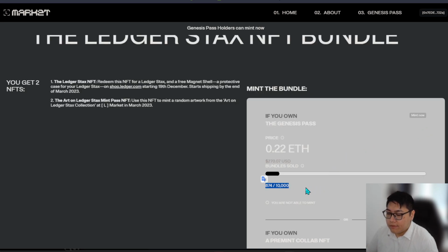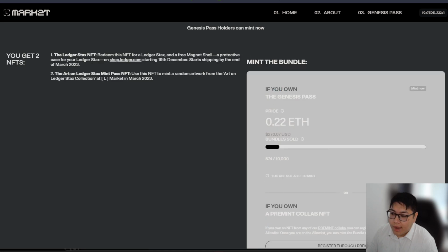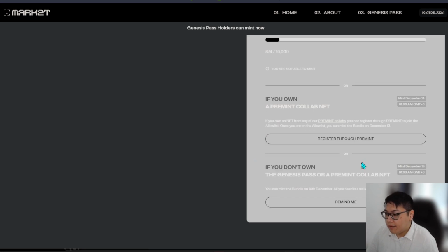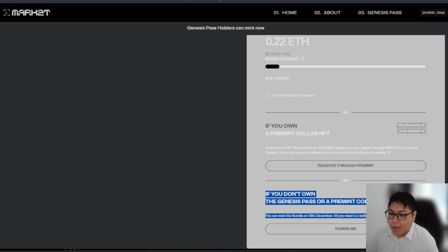And do note, they only have 10,000 of these NFTs available. Not really a special edition, but of course, this NFT is going to be circulating around on OpenSea and the Ethereum blockchain. If by 14th December not all of the Genesis Pass holders have minted it, the next people that can mint it are those with the pre-mint collab NFT. The Genesis holders get only 1 day, so if you're eligible, you can mint it soon. After 24 hours, on the 14th, it's going to be open to the public, and the public can mint it.